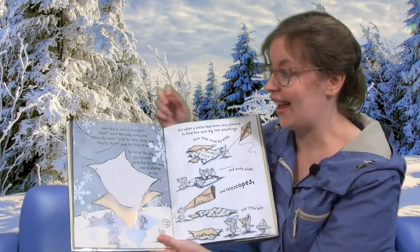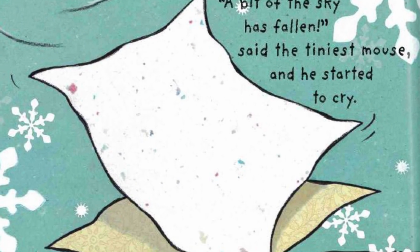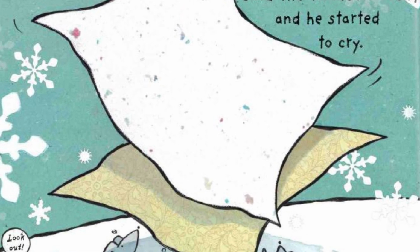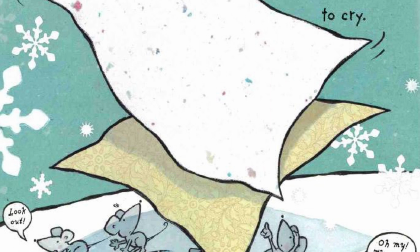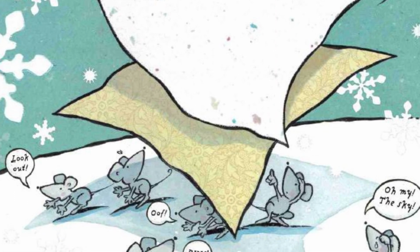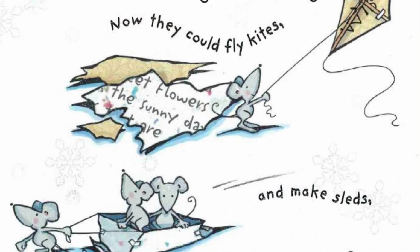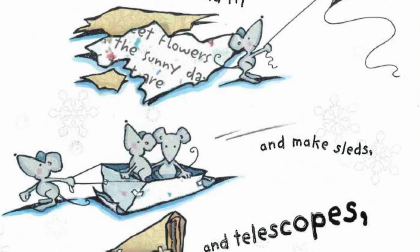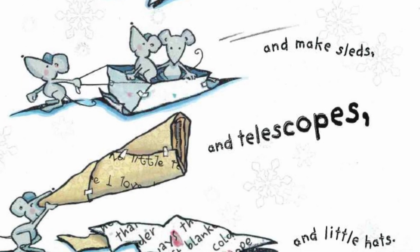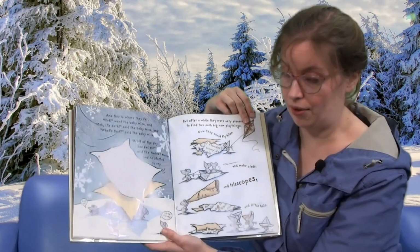And this is where they fell. Oof, went the baby mice. And oh, it's dark, said the baby mice. And what's that? said the baby mice. It's a bit of the sky has fallen, said the tiniest mouse. And then he started to cry. Oh no! But after a while, they were very pleased to find two such big new playthings. Now they could fly kites and make sleds and telescopes and little hats.